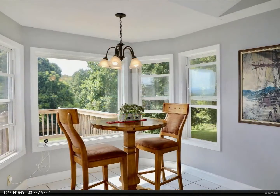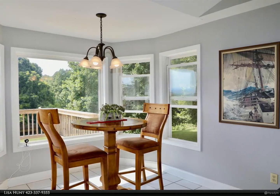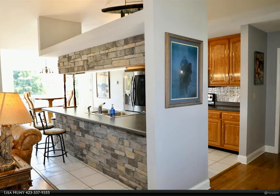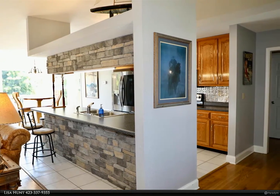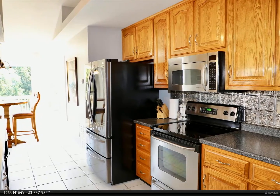2-car 24 by 24 garage. Additional living quarters in walkout basement for man cave or father-in-law quarters having a kitchen, bedroom, full bath, rec room with garage/workshop and it's on concrete drive. Nice size safe room/storage area.